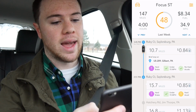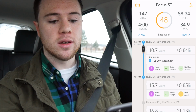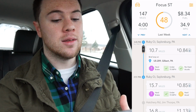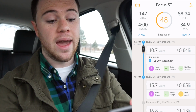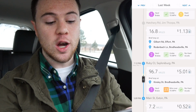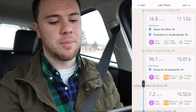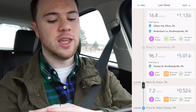I'm going to briefly run you through the Automatic app. It's going to tell you everything: how many miles you drove this week, how long you're in the car for, how much fuel you spent, your miles per gallon average, every stop you've taken, every car ride you've been in. And you can go through and drive throughout your route, which is really cool. Like I said, it's a very intuitive app, very user-friendly, and it will tell you everything there.